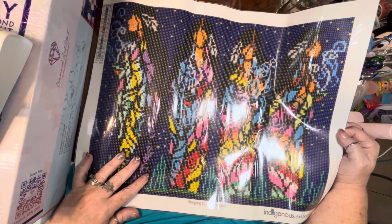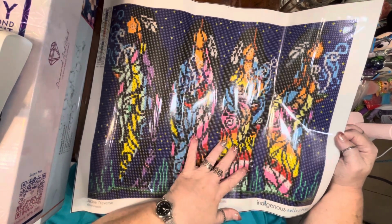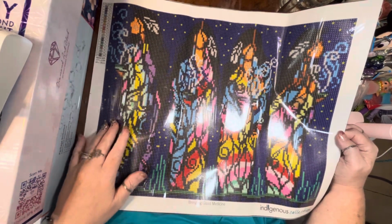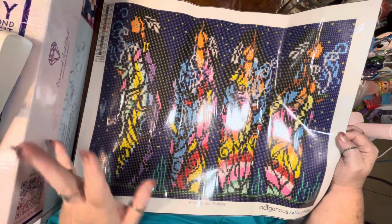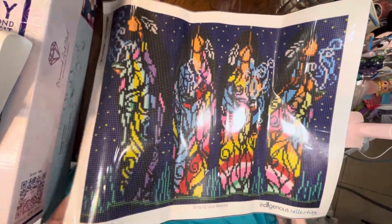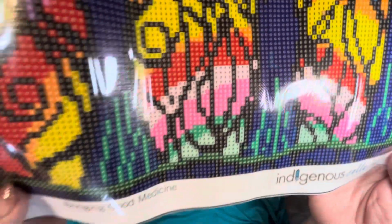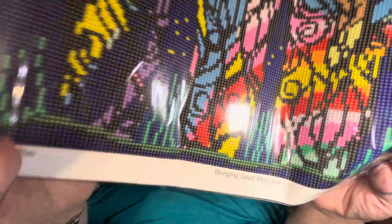Oh, you guys, I can't even tell you. I love all these colors, and the background has green and blue and black, so it's not just, you know, 310 for days. There are other colors too. And talk about a clear drill field. Look, literally, you can see the whole thing from stem to stern. So, yeah, not going to have any problems with this one. Oh, so beautiful though.